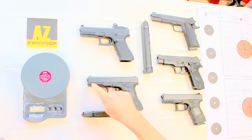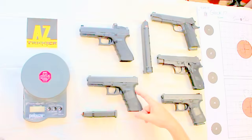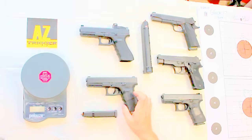So you've seen variations such as rail mounts and different types of backstrap options and stippling and what have you. But we've seen an evolution of the 17 over the years now into the Gen 4 models. I personally like the Gen 4 models relative to the previous models that are out there. They are also highly reliable. One of the great things about the Glock is that every time you point and shoot, it goes bang. That's what most people will say.